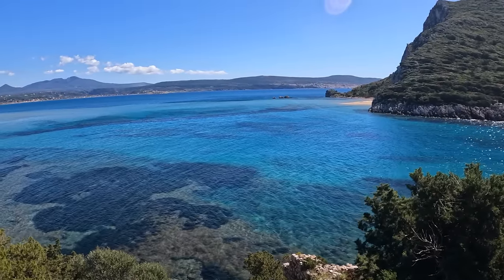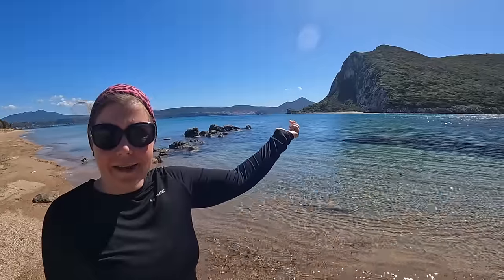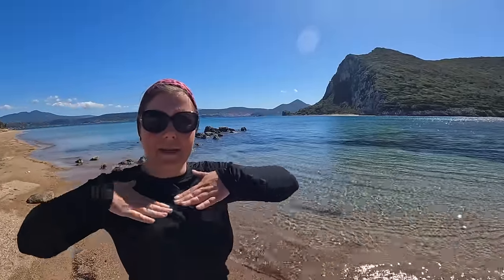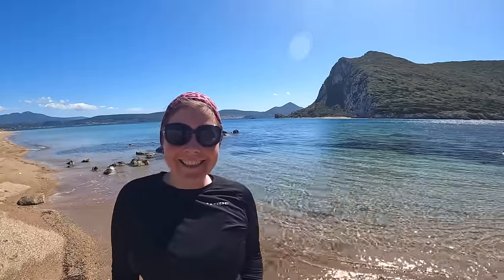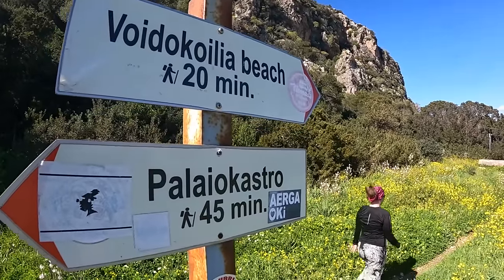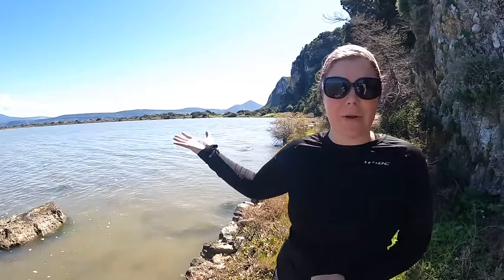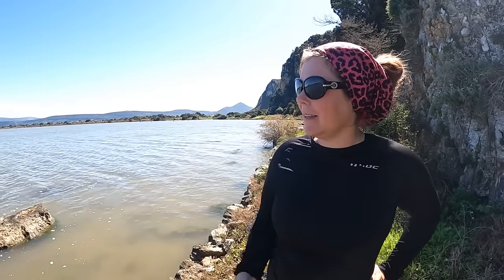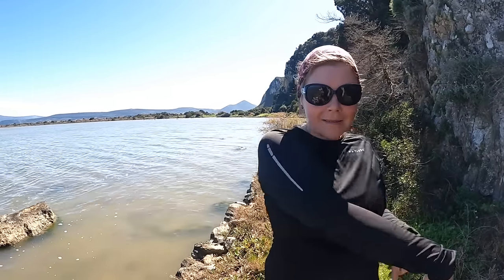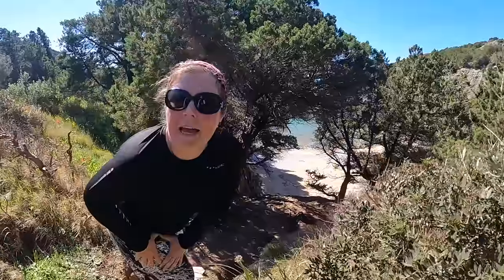This beach is super shallow, so you can walk all the way to that island, and the deepest part is only like chest deep. How exciting! This Natura 2000 protected area covers huge wetlands also. There are different kinds of birds and even flamingos. Oh my god, it's a secret little beach.